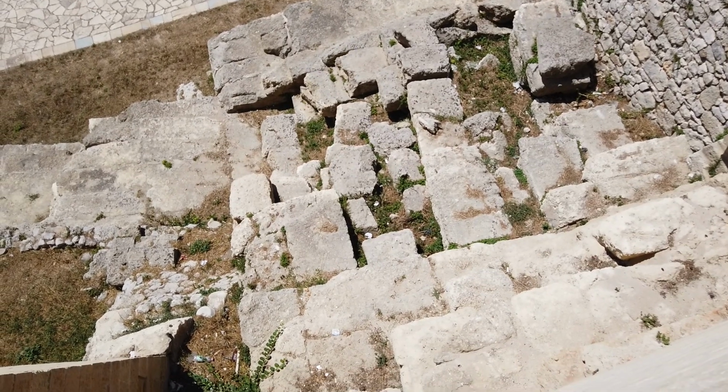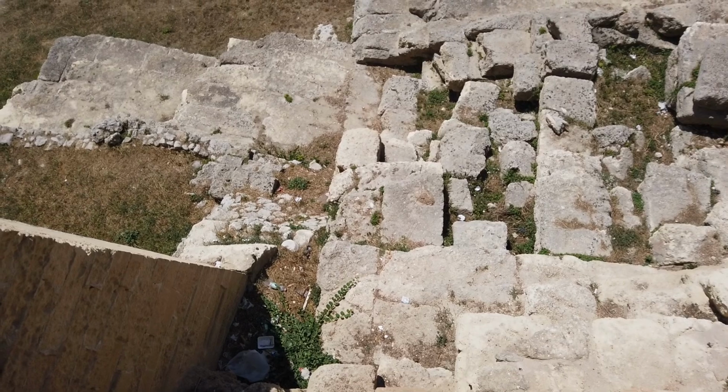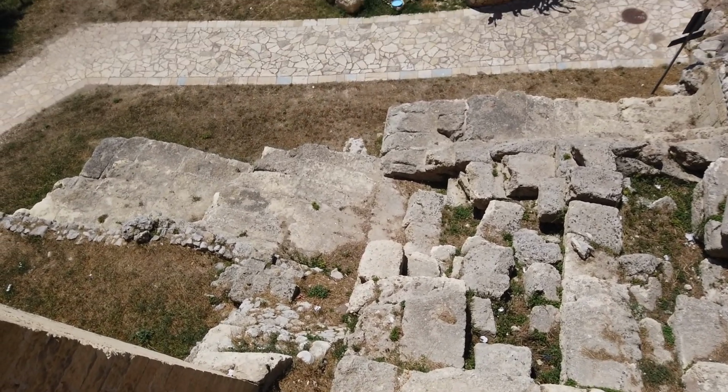Another view from the top of the walls that we saw from below before, at the base of this medieval buttress.